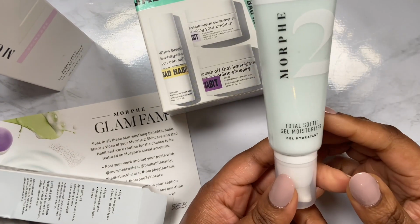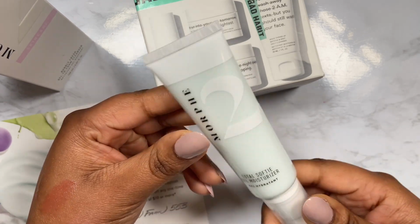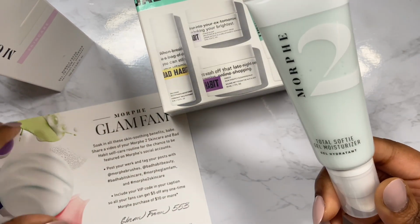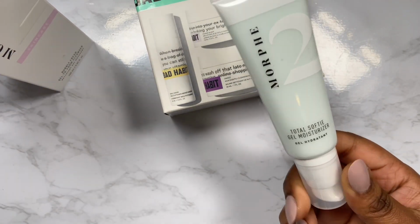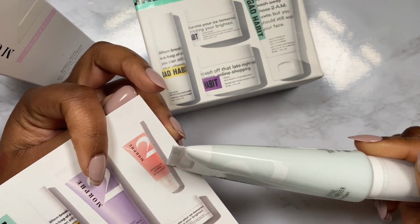Oh, I love the packaging. It just looks really, really fresh. Really, really fresh. What this one looks like.